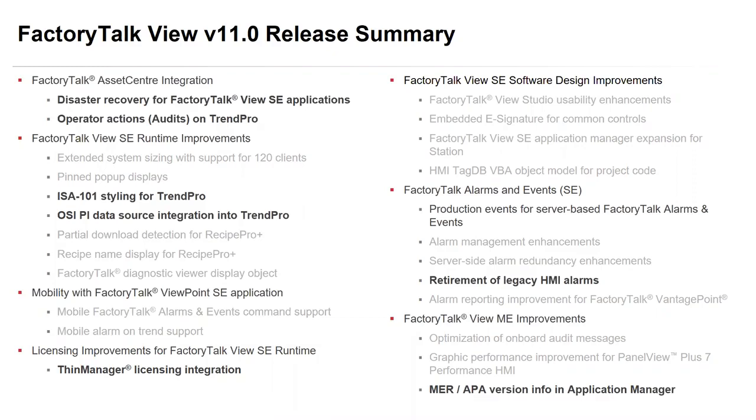The other thing is they've done two updates. The little application manager that used to be there is now only for ME, meaning that's only for the PanelView side of it. Now the tool that was in place called the distributed SE backup, and I think backup tool, now does all of it.